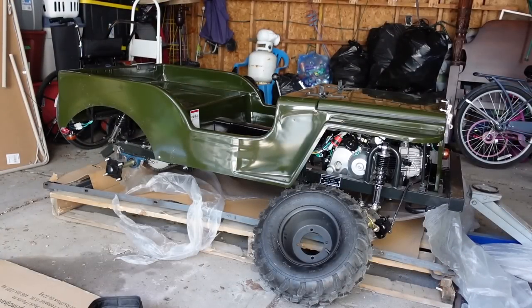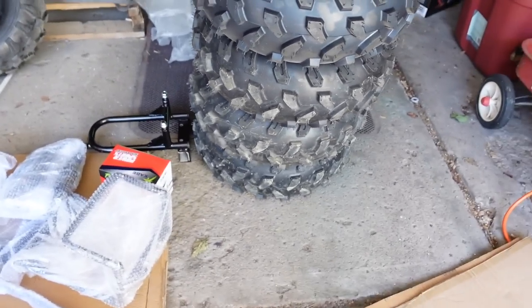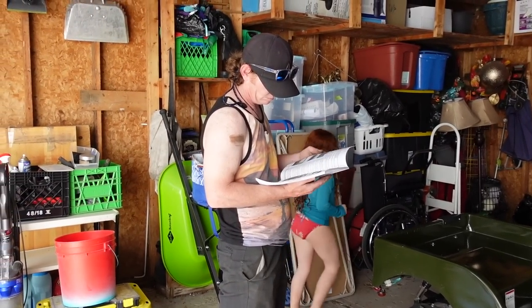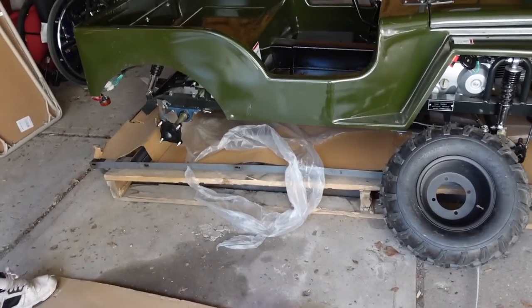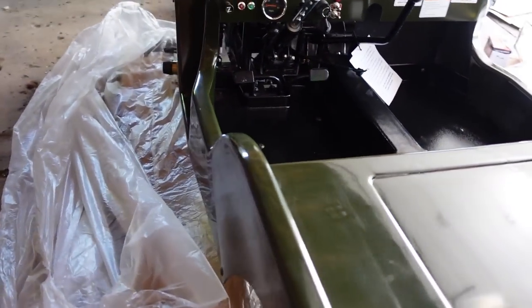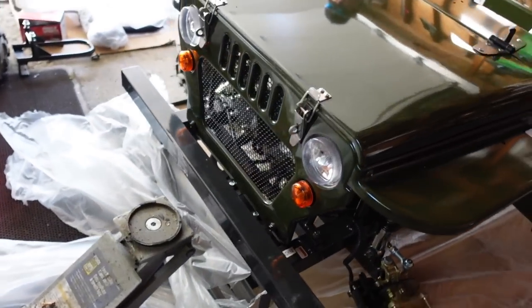Yeah. There we go. Got it out of the plastic, all of the parts and pieces. We've got 5 tires, one sits on the back. We got a gas can. Whole bunch of parts and pieces there, and a man reading instructions. Pretty neat.